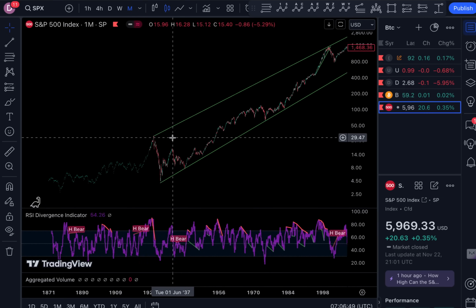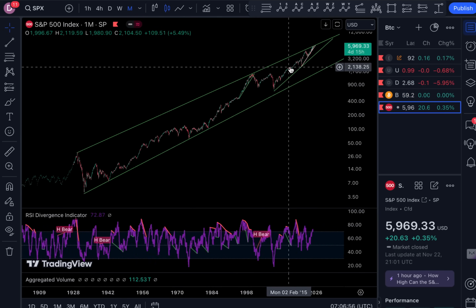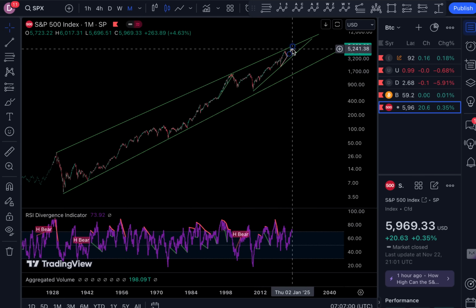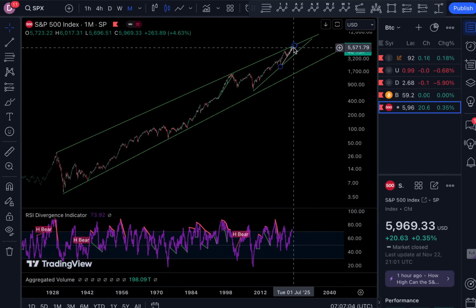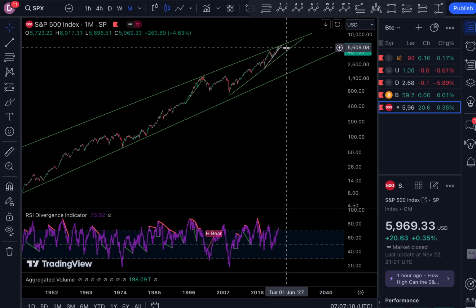Anyway, looking at this chart and going back to 1930, you can see when we connect the tops here to the dot-com bubble top, also to the 2021 top, now we're practically touching that high here once again. So this is almost 90 years of history that we are looking at.